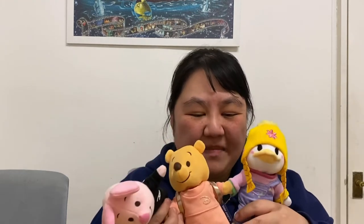That is how many hauls I've done. I've just been so busy. I've opened them and I was going to do a video, but I just haven't had the time to. So these are my Nuimos so far. They stick together because they've got magnets inside.